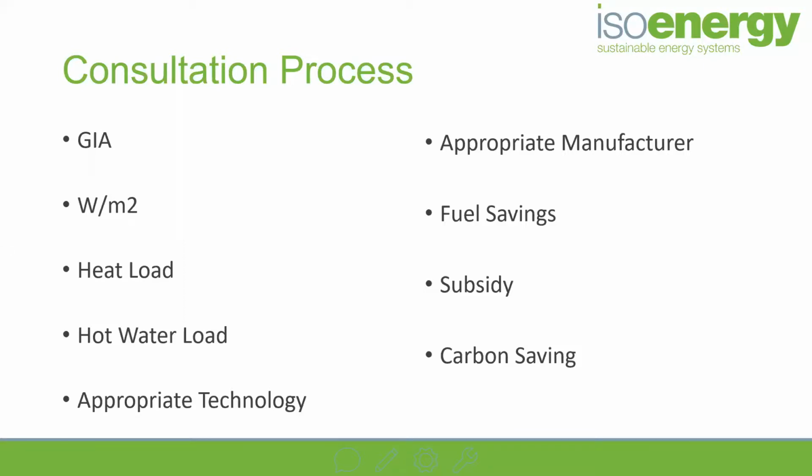Then hot water requirements. So what do you need? Are you having big rainforest shower heads with a high 45 litre a minute draw, or are you having showers over baths, 9 litres a minute? And how big are the baths? How much hot water do you need?